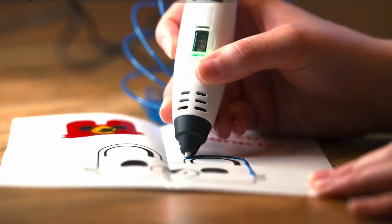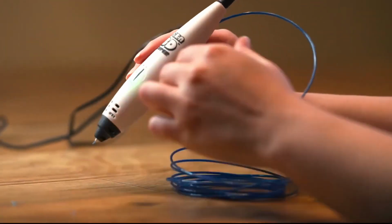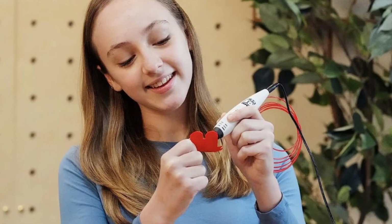Start by creating simple shapes and use them as building blocks to construct more intricate and detailed structures. Embrace a new hobby and dive into the world of 3D drawing fun with this printing pen. Think outside the box, unleash your creativity, and design freehand 3D drawings that will captivate the imagination.